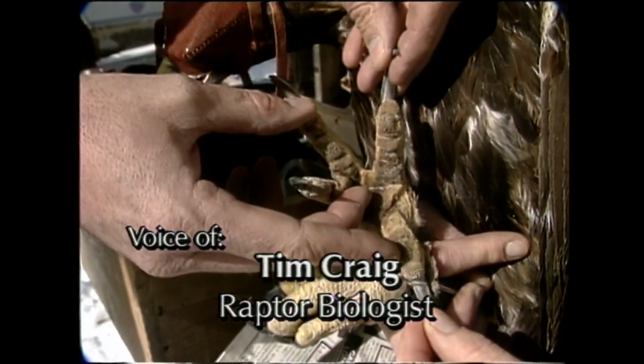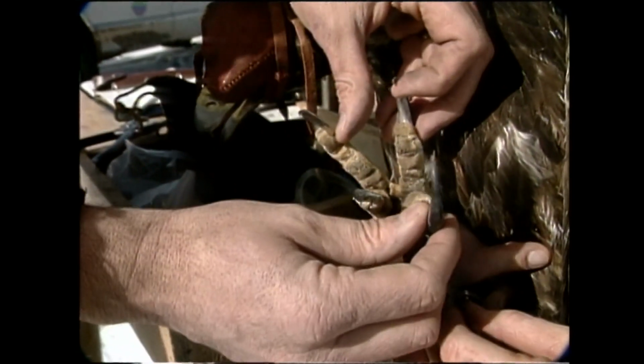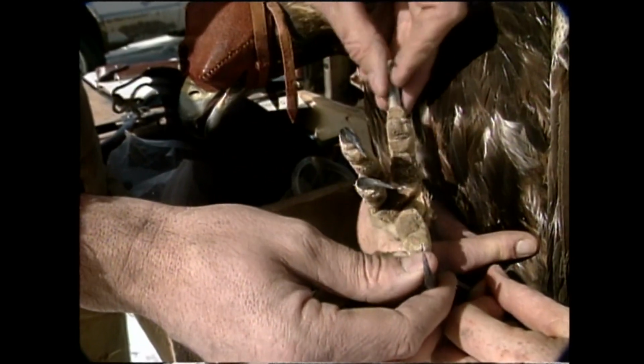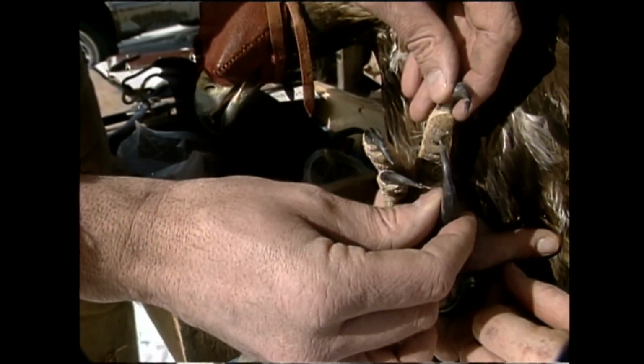The helix, the hind toe with this really large talon, they're the grappling and the killing instruments for the golden eagle. When they catch a jackrabbit, they actually embed those talons into the animal and kill it with them.